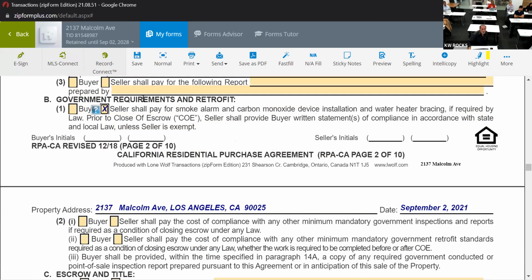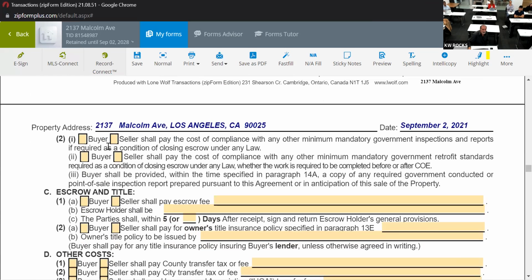All right, so this is that number, next one is, seller shall pay for the cost of compliance with mandatory governmental inspection and report. There's a form called 9A report. 9A report is called city report. Basically, it's what the city has in regards to whatever permits, like sewer line permits or whatever permits that we put out. It costs about $72, the seller pays, escrow orders the 9A report. It takes between a week to 2 weeks to come.